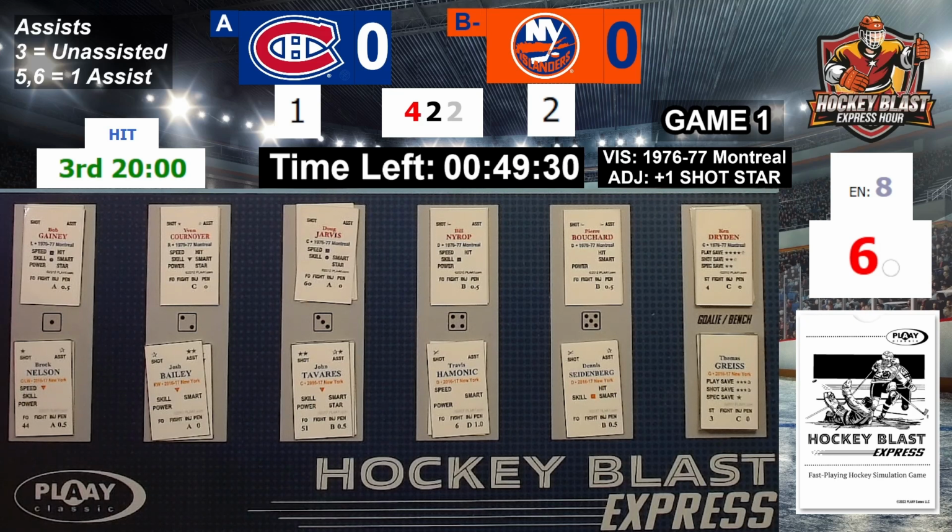Quality check between both players in 2. That's Yvonne Cournoyer against Josh Bailey. We're looking for the quality of hit. It looks like Cournoyer is going to win that one as he does have hits as he moves in on Thomas Greiss, hopefully to make a 3 or 4 with a dot to make the stop. He does so. And we will go to the empty net mini chart.